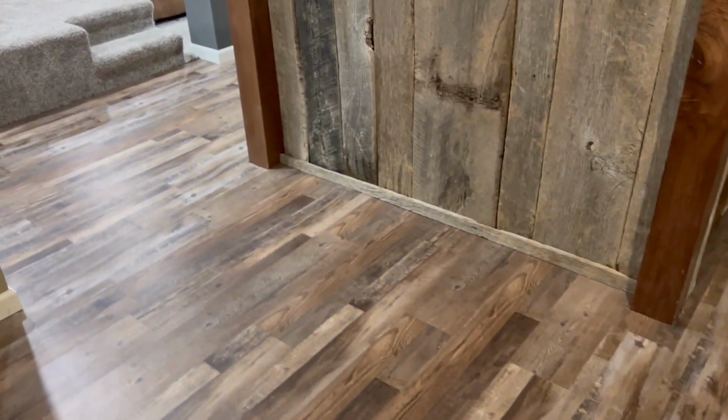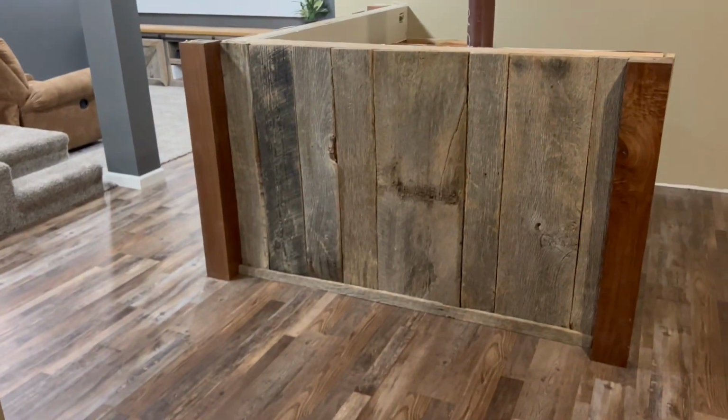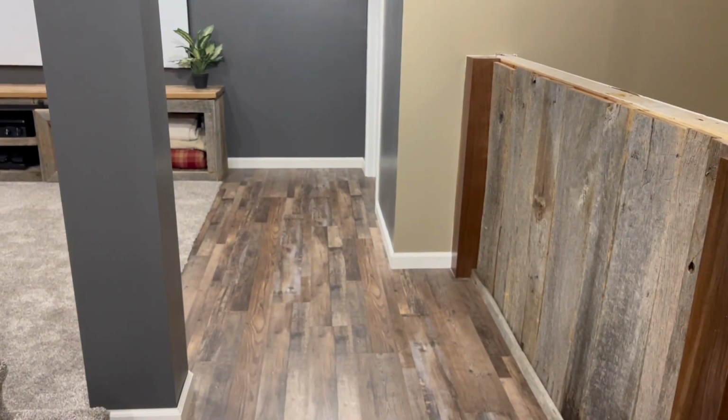James did put the trim down along this, which gave it a really nice finished look. That is just a long, thin piece of barn siding, and he also got that in over here as well. So there's the hallway. That leads into the bathroom. It flows so nicely now since the flooring's in. And then going this way.